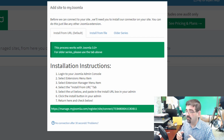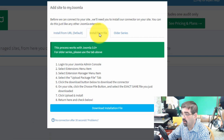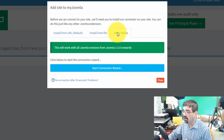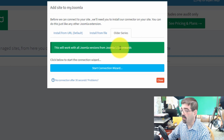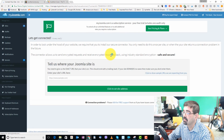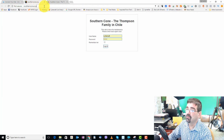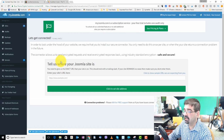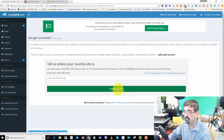And here we have in these instructions 3 options. You can install from URL, you can install from file, or you can install from older series. And this will work with all Joomla versions from Joomla 1.5.0 onwards. So I'm going to use this older series method. Start connection wizard. Tell us where your Joomla site is. All right, we're going to copy the URL of that hacked site, and I'm going to paste it in. You can just type it in if you want, and then click to set the site address.